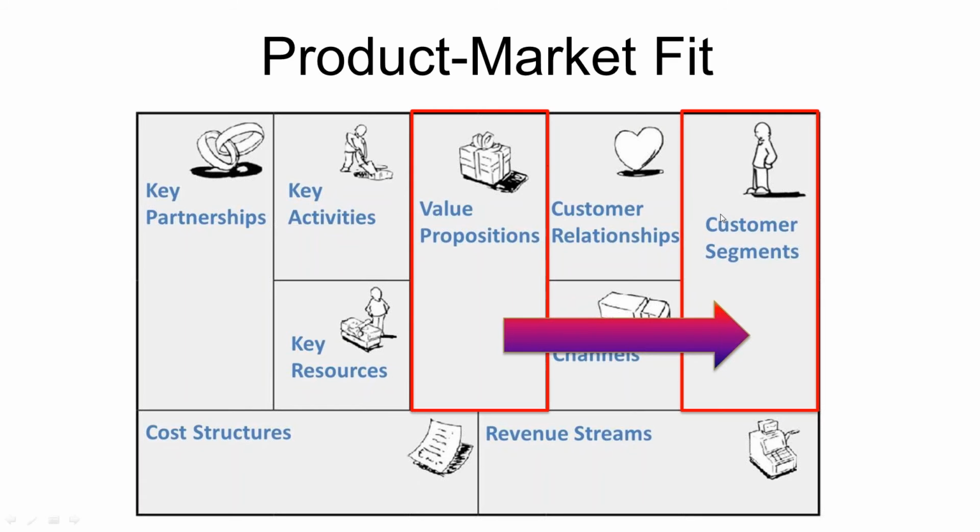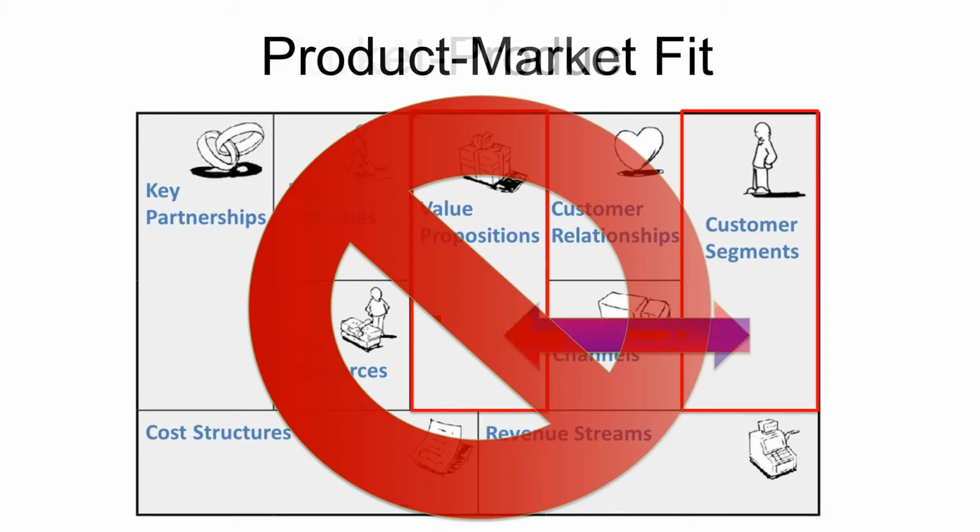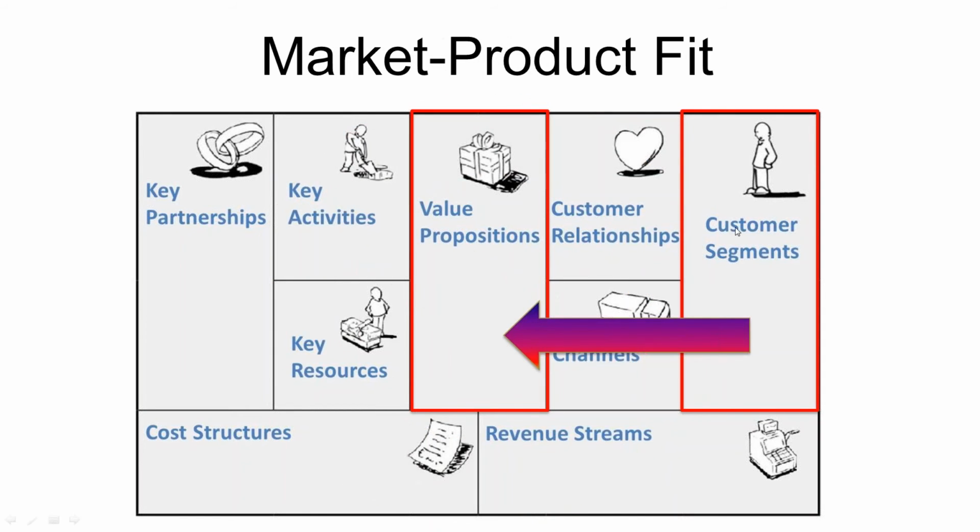So the first step in the business model canvas is actually linking these two boxes together. But what did I just talk about, the customers? This is wrong, isn't it? So it's not the product that determines the market fit. Rather, it's the customer and the customer segment that drives the value proposition. So starting with the customer, what is important to them, and is that the kind of value that you can deliver with?